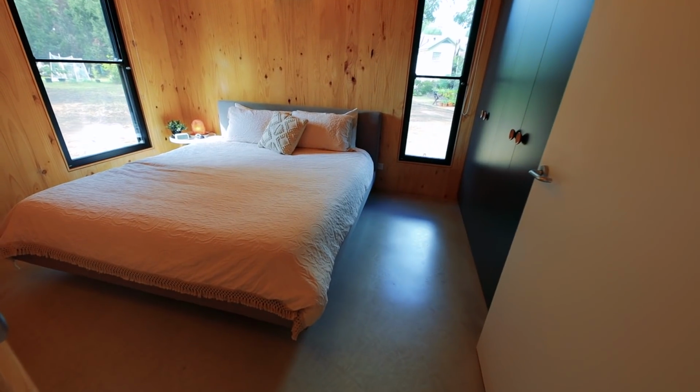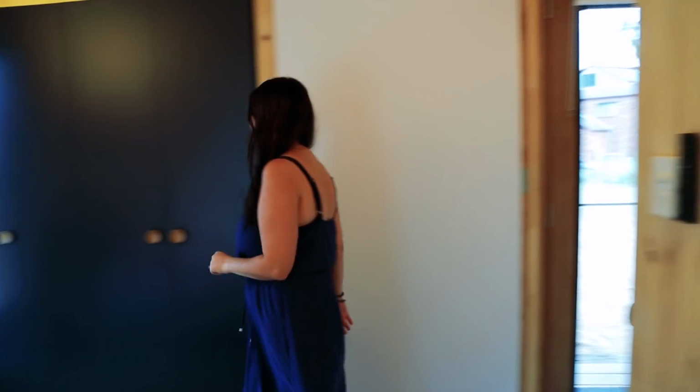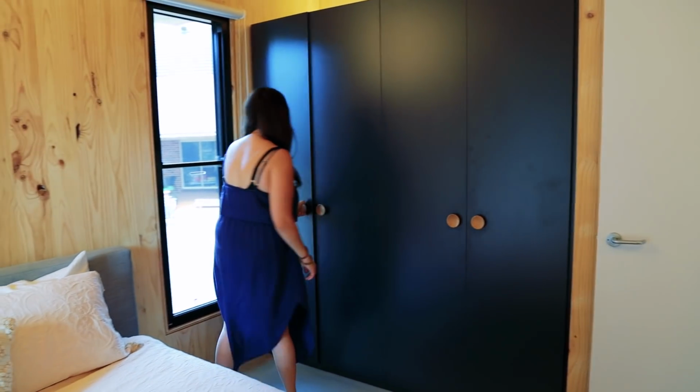And as you can see, the proportions are like a conventionally sized bedroom. This is a king bed and it fits really, really comfortably. And then we've taken advantage of this little nook to continue the function wall in for the wardrobes.